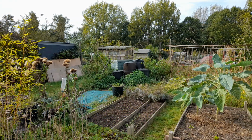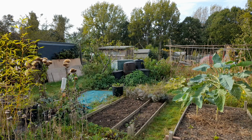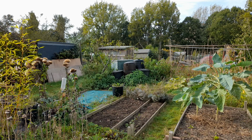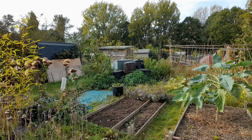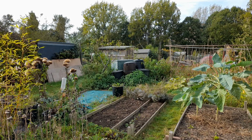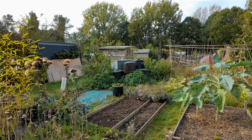That bed's now had a decent weed after clearing the tomato fruits and the tomato plants. I've decided I'm going to put the tomato plants into our home green waste, simply because I don't have that much room in compost bins which need to be emptied. So that's a job I think I'll be getting on with next week.